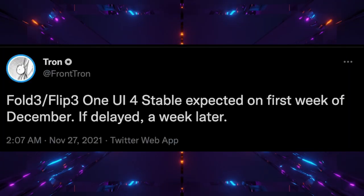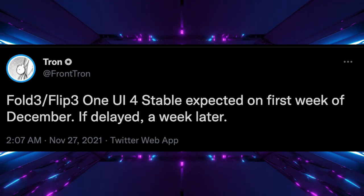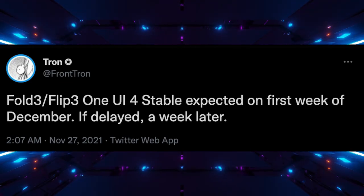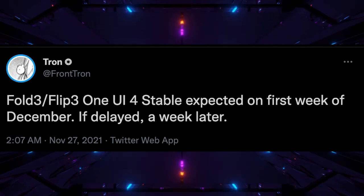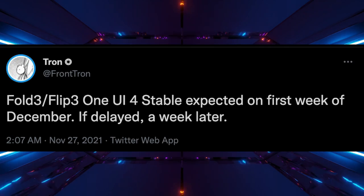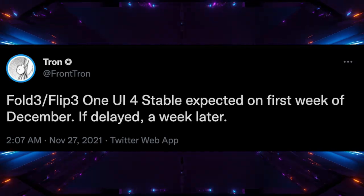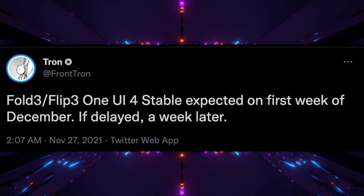Check this out. This is coming from Tron, and Tron is saying that the Fold 3, Flip 3, One UI 4 stable build is expected in the first week of December. If delayed, it'll be a week later. So you're looking at basically a week or two, maybe 2 or 3 weeks, until the One UI 4 software officially comes out for the Z Flip 3 and Z Fold 3. So you don't have to wait that much longer.